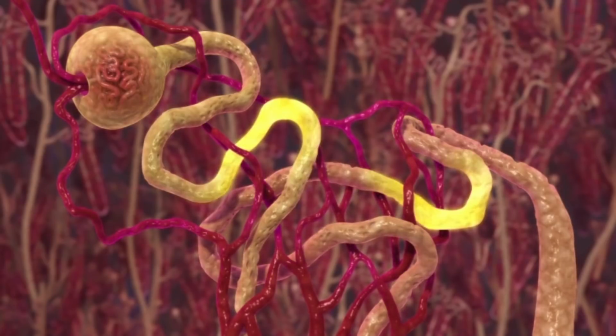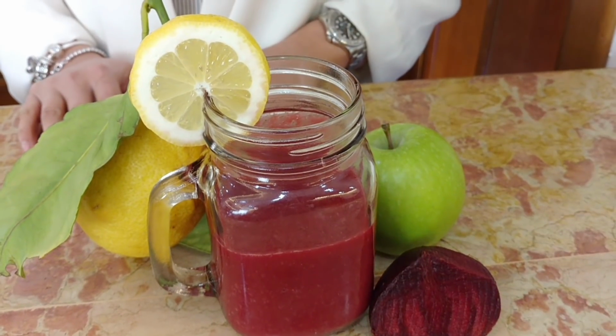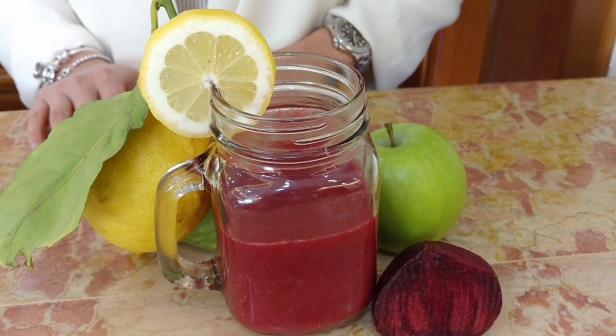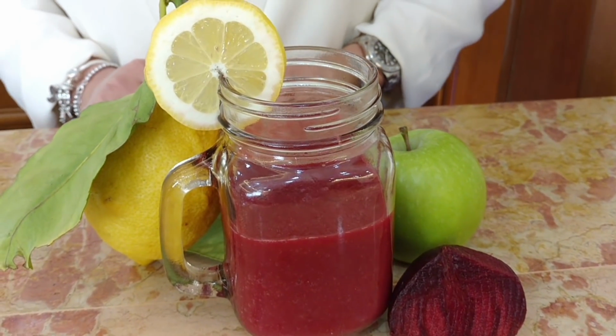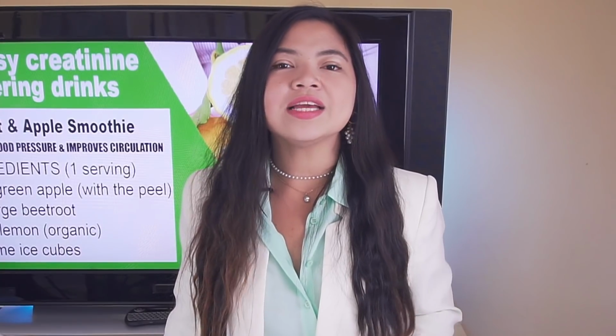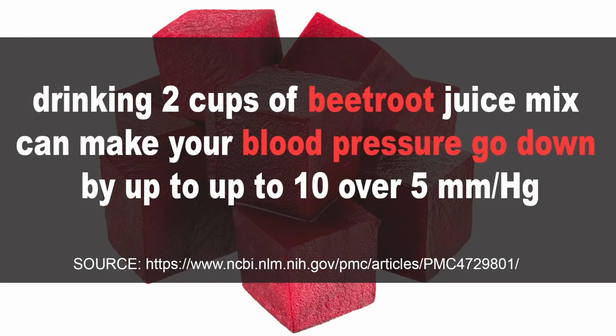Yet, this can be managed by the healthy and wholesome drinks we are seeing today, especially if you consume them regularly. If this seems too good to be true, a study published in a highly respected paper shows that drinking 2 cups of a mix of 3 parts beetroot and 1 part apple, just like what we are going to make, can make your blood pressure go down by up to 10/5 millimeters of mercury.